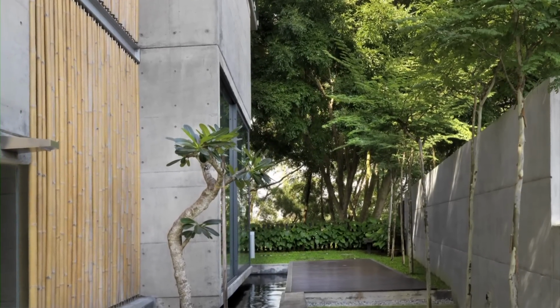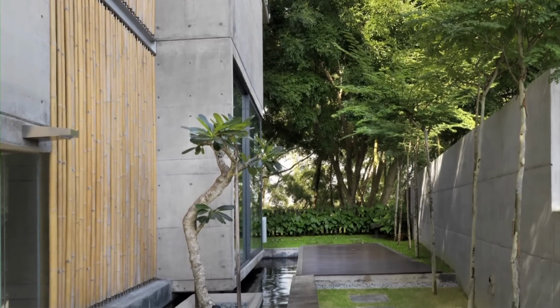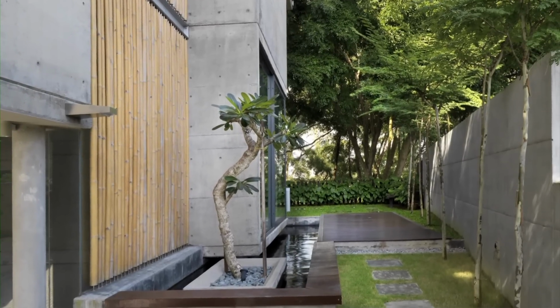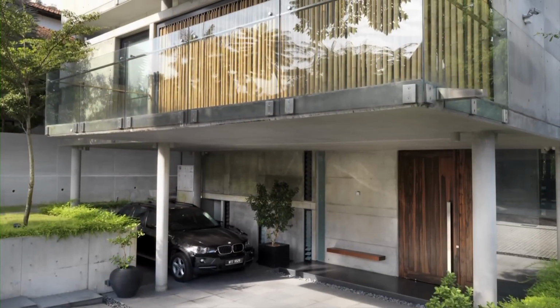Low maintenance is also another element which is important here, because in the tropics, the sun and the rain is quite detrimental, let's put it that way, to building here. So we actually use materials that need little maintenance.